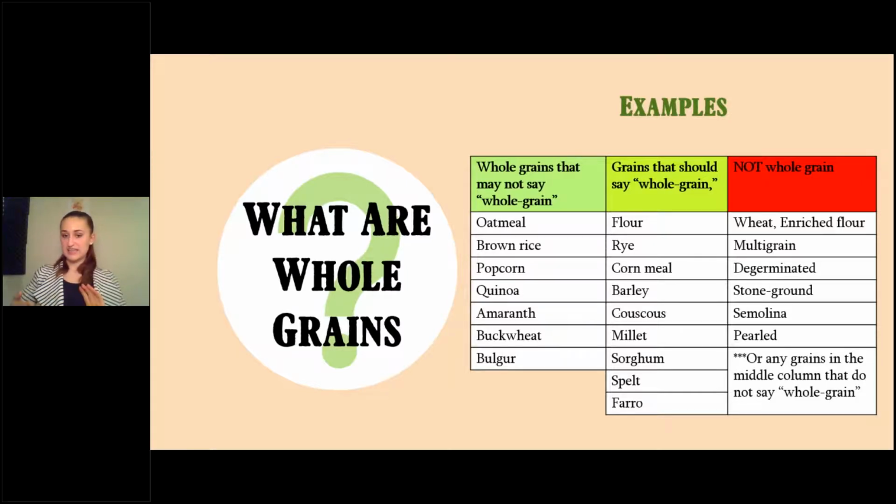But where it gets a little bit tricky is this middle column that's more of a yellow-greenish color. These are the grains that should say whole grain in order to be a whole grain. So you want to opt for things like whole grain or whole wheat flour, whole grain rye flour, whatever it may be. Other things on the list here, you want to make sure that it says whole grain, like couscous or millet.